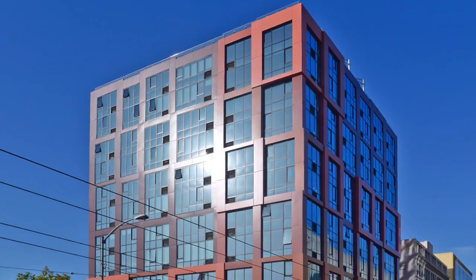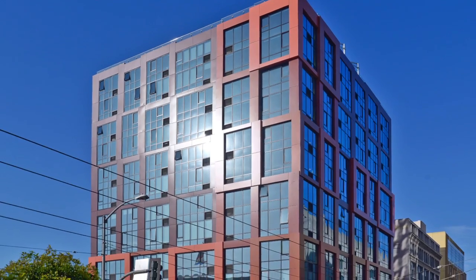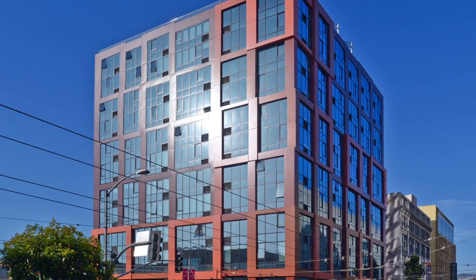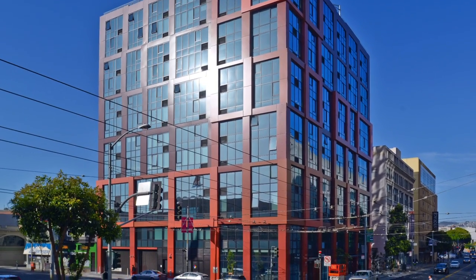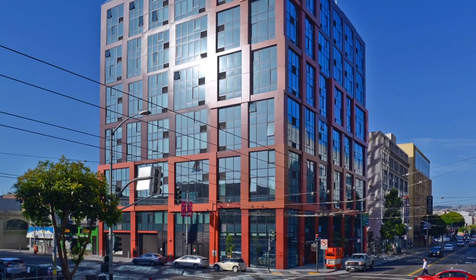So it's really heartening to go into a city and not have the address come across as prominent, but the aesthetic of the building come across as prominent. So that makes us certainly feel that we've been able to produce a successful project.